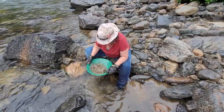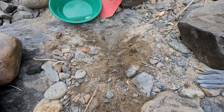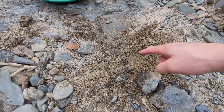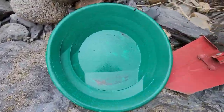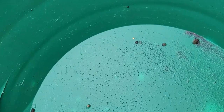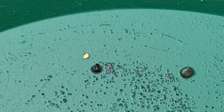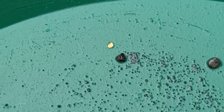We'll come back to you when you get done with your test pan and see what it looks like. All right, so I'm one test pan into this spot. You guys can see the bedrock at the bottom better. It keeps dropping lower and lower as we go down. And my one test pan. That is a nice piece of gold. So I think I'm going to start filling buckets out of this spot and run it through the sluice.